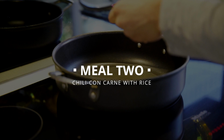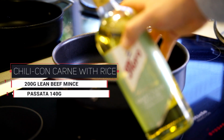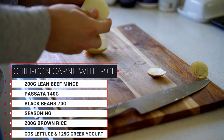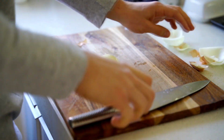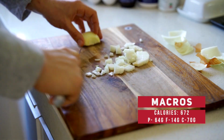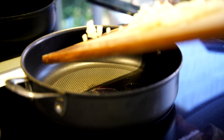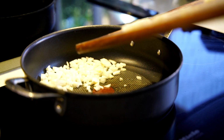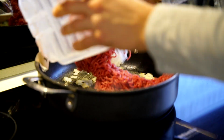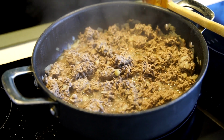Here we go for meal number 2, the chili con carne with rice. So adding 1 tablespoon, that measurement was half a tablespoon, so I added 2 of those with some olive oil and pretty much heated it up. Slicing the onions, slice and dice, baby. Dicing it fine. Of course, cooking the onions until it's a golden color. From there, I'll be adding the lean beef mince, stirring it so I can break up the clumps. There we have it, sizzling nice.